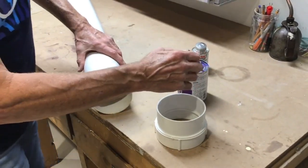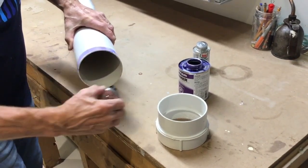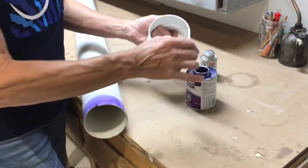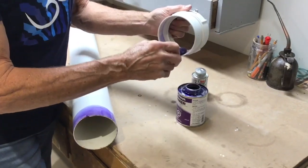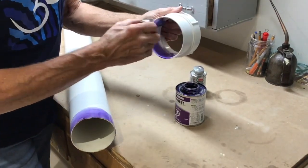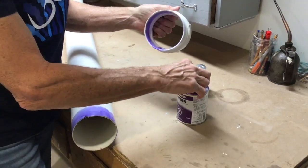Now we glue the clean out in on the other end of the pipe. Same with the primer. Now this joint is going to be underwater in the final, when the marker is in service, so this one doesn't have to be water or airtight. It just has to stay on there. So you don't have to be as fussy.